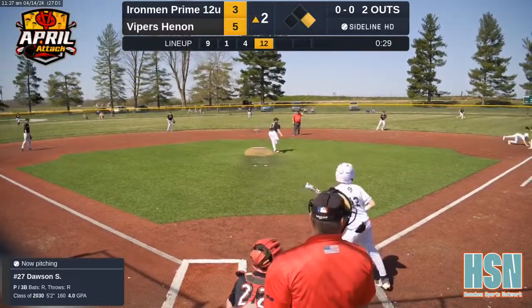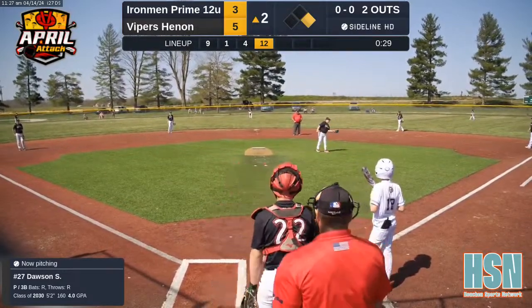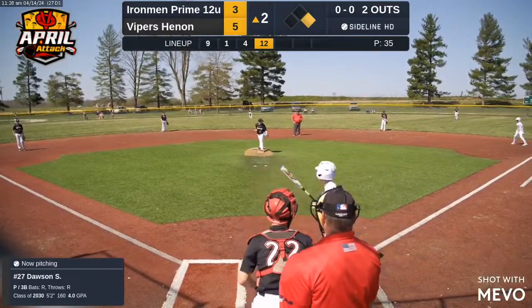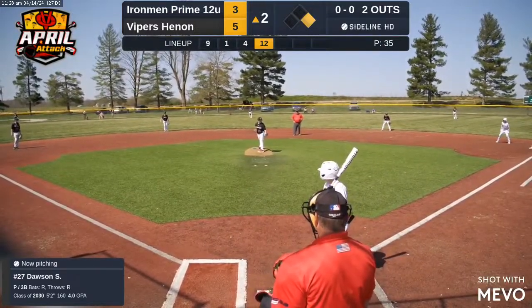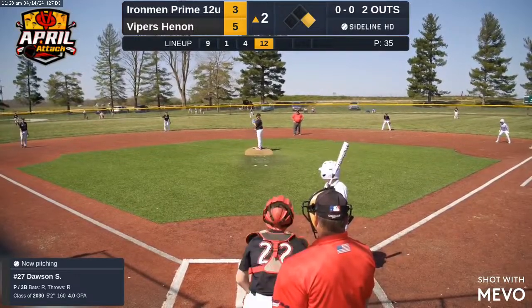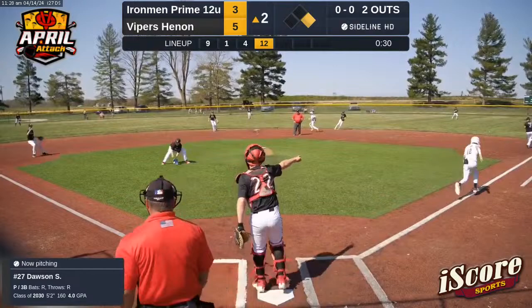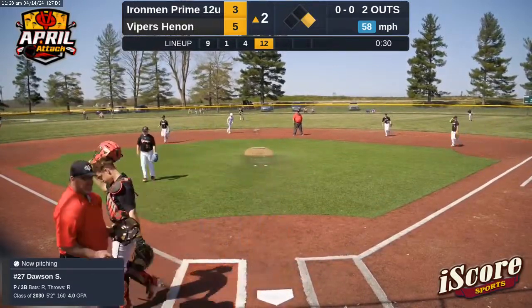Number 12, pickoff attempt. Carson Clevenger is up to bat. He bunts it down the line, advances the runner, but is out at first. That's three.